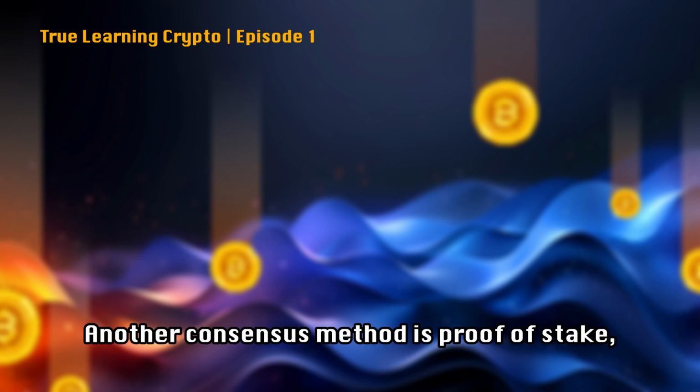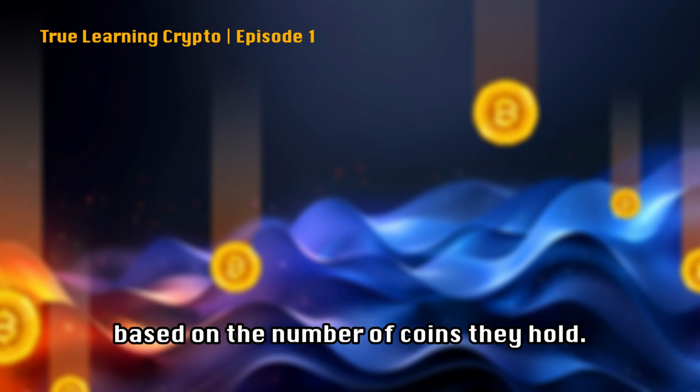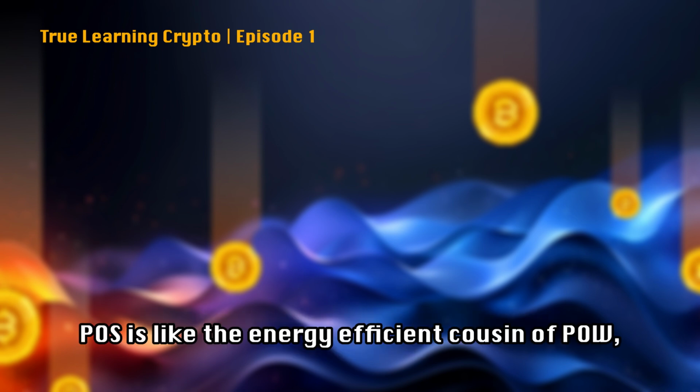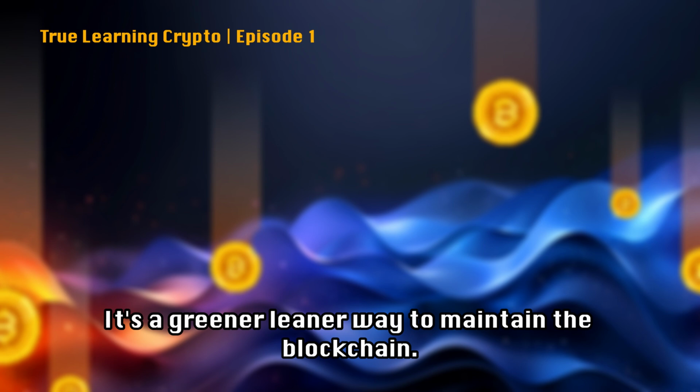Another consensus method is proof of stake, where nodes are chosen to validate transactions based on the number of coins they hold. POS is like the energy-efficient cousin of POW, as it doesn't require extensive computational power. It's a greener, leaner way to maintain the blockchain.